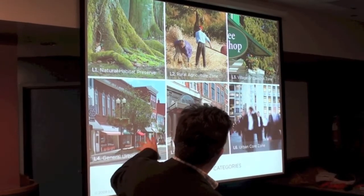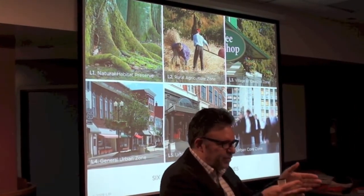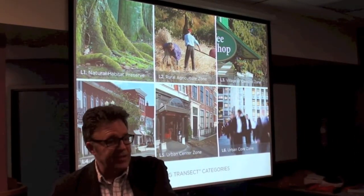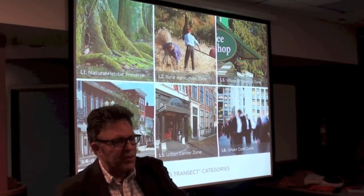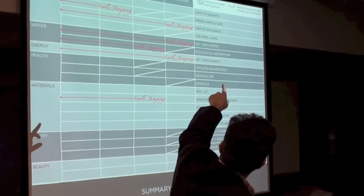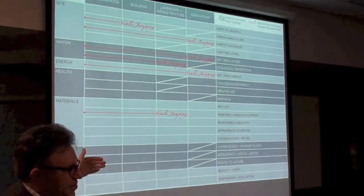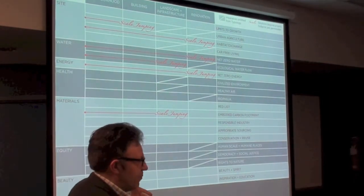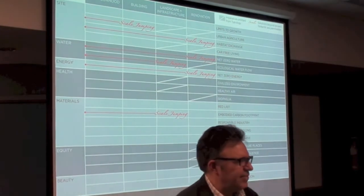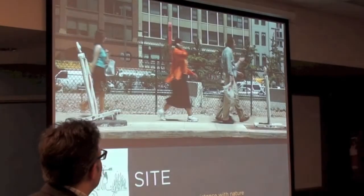The Transect concept is kind of neat. It basically starts in the natural wilderness, and then it moves progressively into denser forms of urbanism, right into downtown Los Angeles or New York or Toronto. But basically it's showing the 4 types across there, the neighborhood building. On the left-hand side, it's divided into petals. There are 7 petals in the Living Building Challenge rating system. And within those, there are 20 imperatives, which are kind of equivalent to the LEED points. I'm going to go through all of them again in record time.